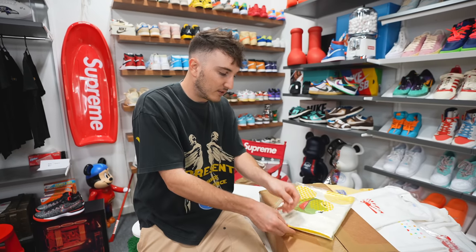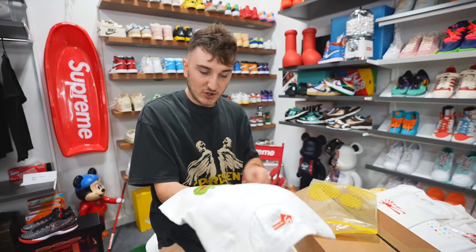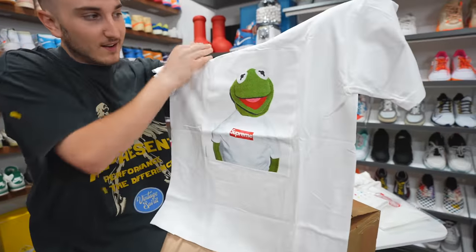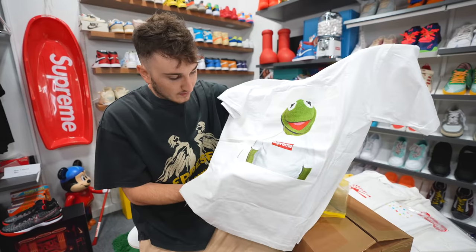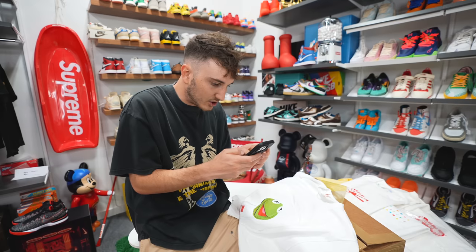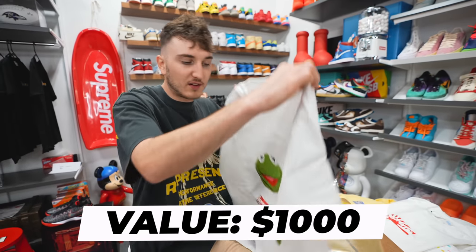So this one is gonna be the Kermit. I don't know, you wouldn't call it a box logo, the Kermit Supreme Tee, which has Kermit in a box logo, which is so sick. Oh my gosh, this is amazing. Never seen this in person. That is crazy. This is the original Supreme Kermit right there. The Muppet Studio LLC on there. All white, and these aren't even faded. They're in great condition. Let's see, the Muppets tee, the Kermit tee from 2008, $1,000. $1,000 for that t-shirt right there.